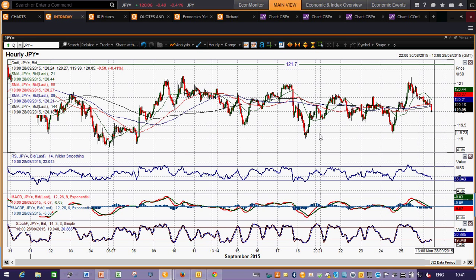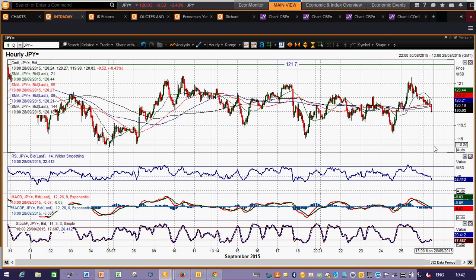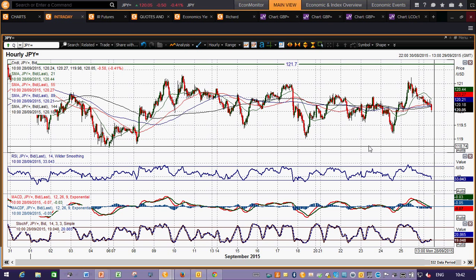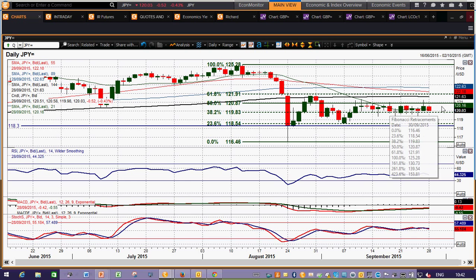The 119 figure is the key low, the point at which you start to see the key lows coming in. So 119.20, the 119 figure, and just below there 118.60 and 118.50. So there are a few levels there of really important lows in this range, but these are all the extreme moves, because the bodies of the candles are generally much tighter than that, within maybe 100 ticks of each other.